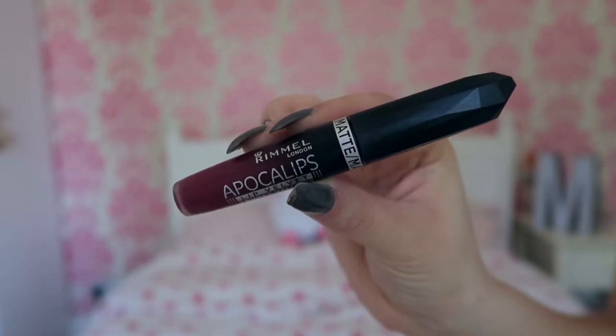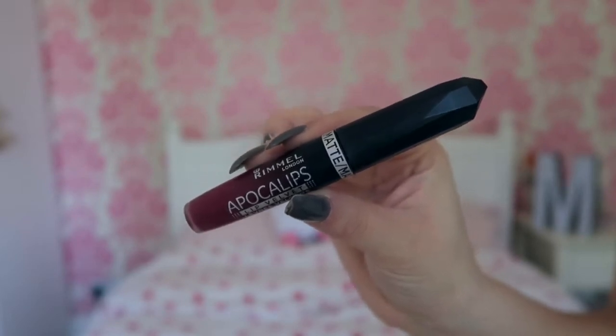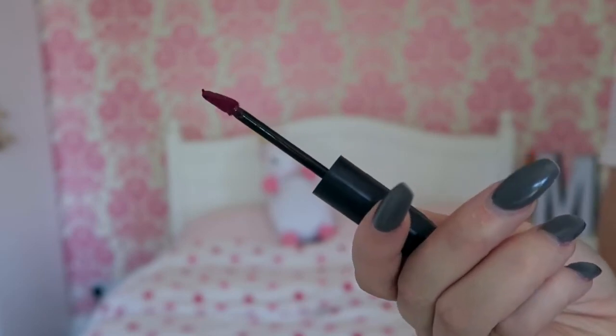Now I'm going to move on to the lip section of this part of my drawer, if that made any sense. So the first thing that I've picked out is this Rimmel London Apocalypse Lip Velvet Lipstick, and it is in the colour 307 Meteoric Matte.